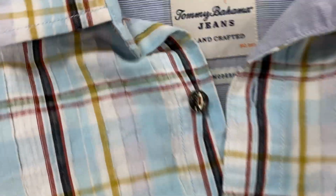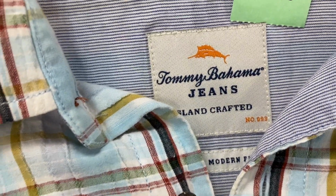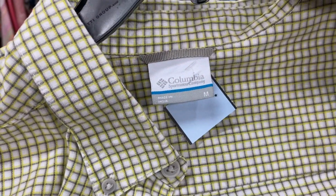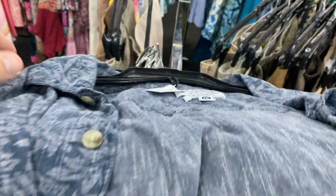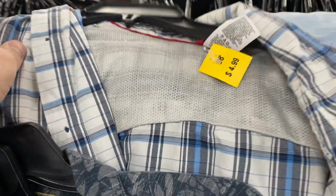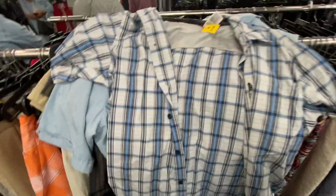All right, our favorite brand, of course, Bahama jeans. $3.50. Another Columbia. Another Columbia. I just do well at these if I can pay $3 for them. North Face. Those always do well. Used. Don't do new on these, of course.